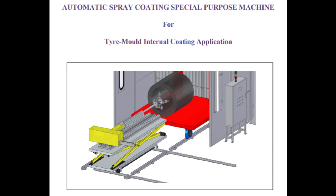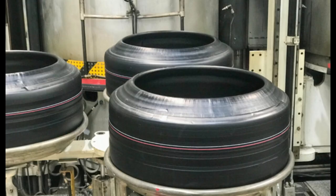It sounds like this case study could give us a glimpse into this trend of automation we're seeing everywhere, especially in manufacturing. And that brings up some really interesting questions, like how is this impacting efficiency, costs, and even just the future of work? Definitely. So let's start by thinking about the old way of doing things. This case study talks about all the issues with manually coating tire molds.